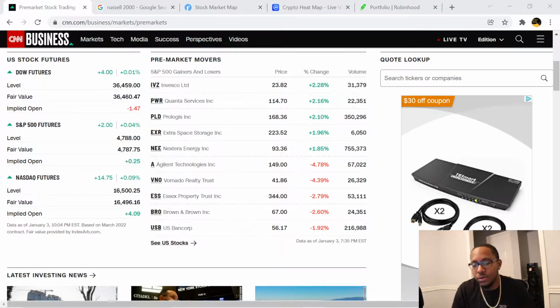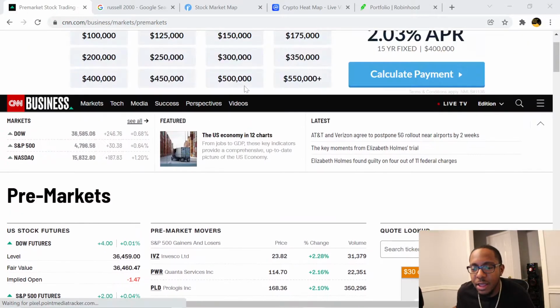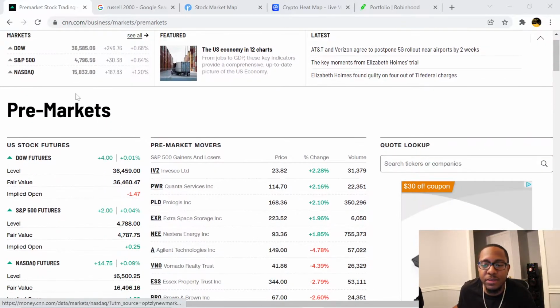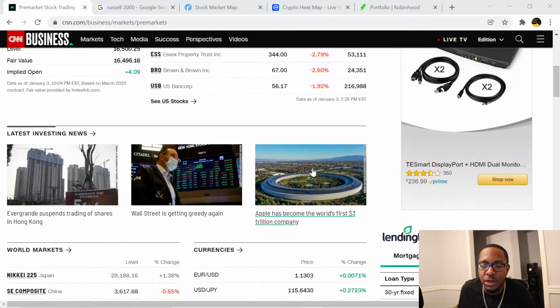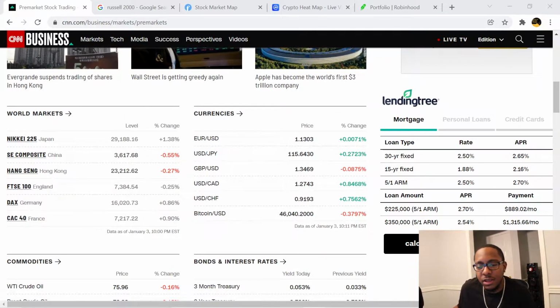Okay, so ESS was down 2.79%. Again, greater than our gains for the week. But these are just pre-market movers, so it's nothing major, nothing that we're really concerned about. What we're really concerned with is the markets and the futures. So the Dow, the S&P, and the NASDAQ were all positive for the day. So that's always good.